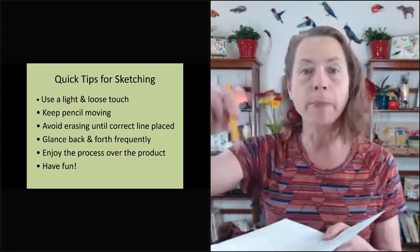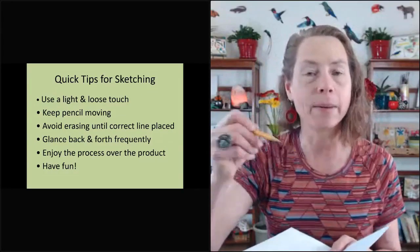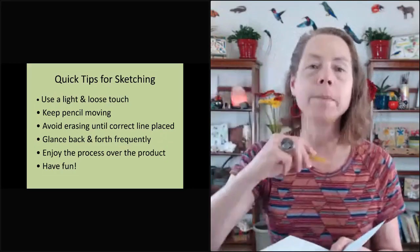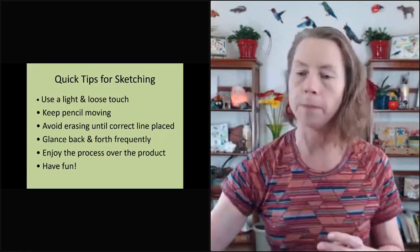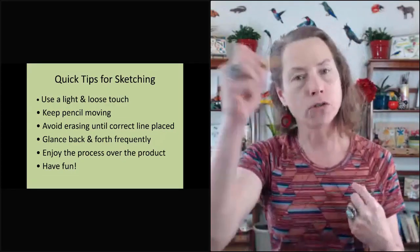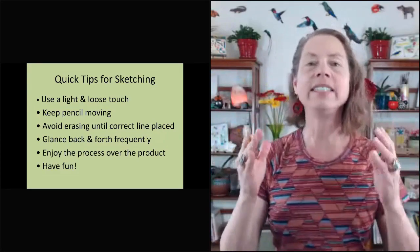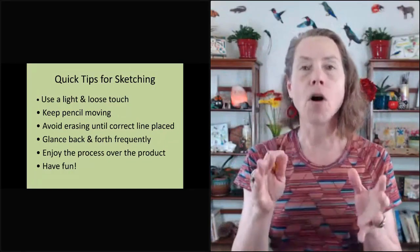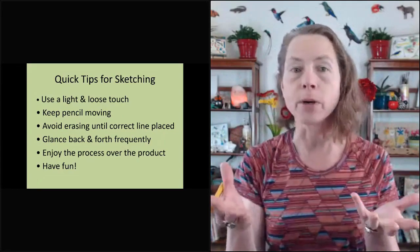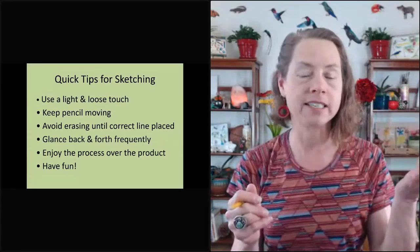I want you to keep your pencil moving. Pretend you're out in the field, actually watching one of those fast hummingbirds, and you don't have all day. He's going to fly off. So you've got to keep that pencil moving, and you want to try to avoid erasing until you've got a correct line. So many people will draw a line and then erase, and draw a line and erase, and they won't get anywhere. And I always advocate for you to think about drawing similarly to how you would think about writing a paper if you're a student, or brainstorming some ideas if you're at the office, if you have a business.